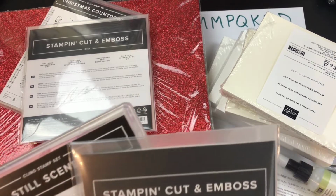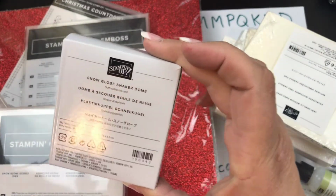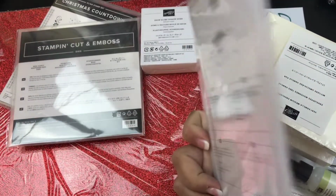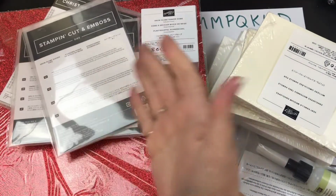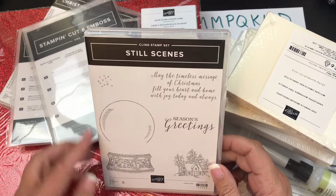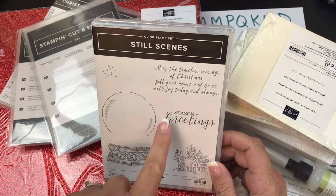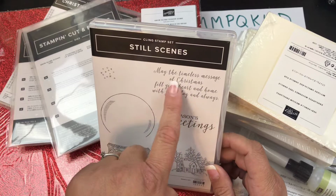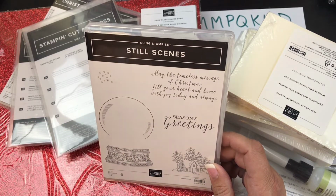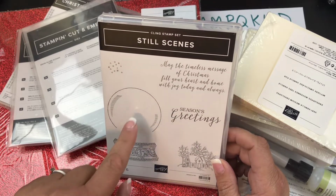Holy smokes. You've got these 3 things together. We've got the snow globe shaker domes. And why do I need a snow globe shaker dome? Because I have the die that's going to cut out the snow globe area and the shaker dome. What do you mean? What is that? Let me show you. Boom! Can you see that? Look at this. See this right here? You can make a snow globe with a little house in there. This one says, Season's Greetings. May the timeless message of Christmas fill your heart and home with joy today and always. Got little bits of snow there. This beautiful base. And then we've got that snow globe that can be stamped.